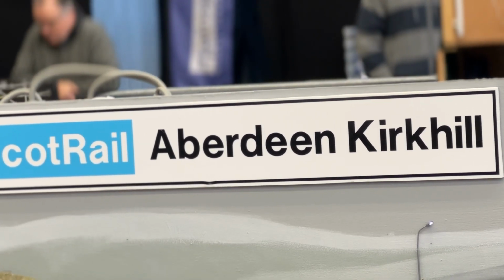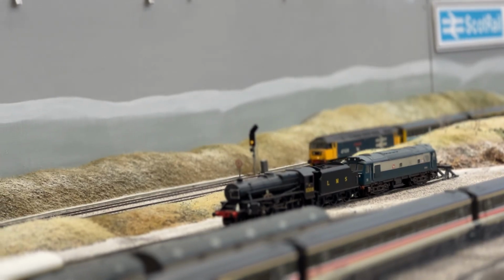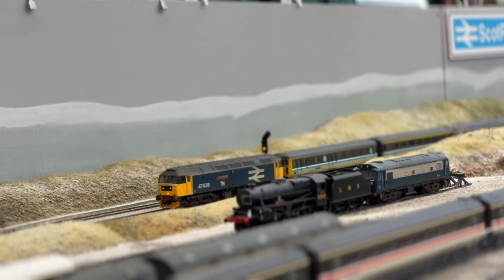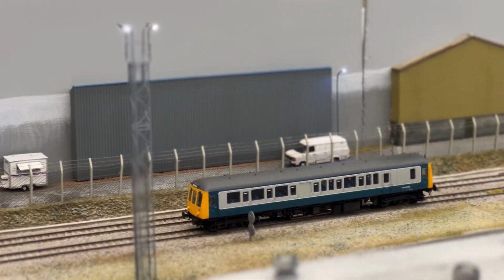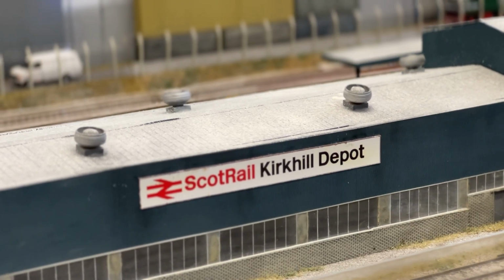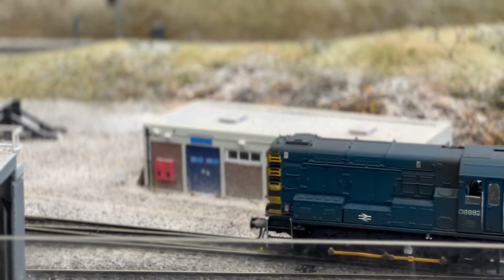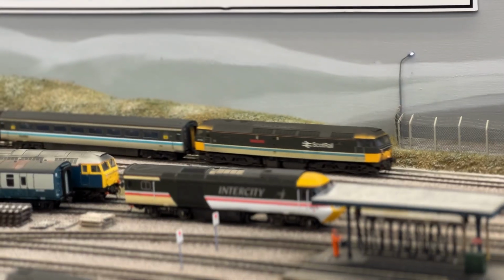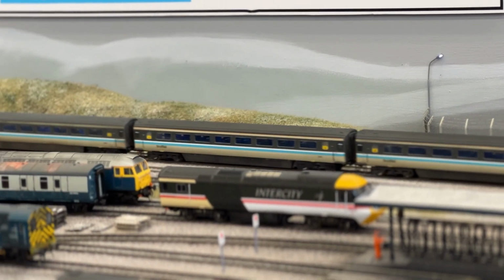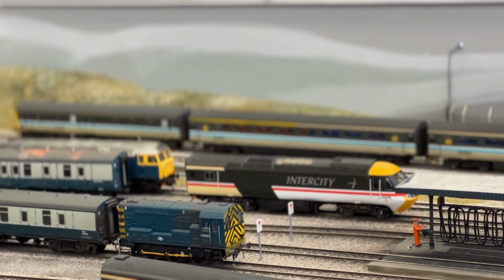Aberdeen Kirkhill is a 00 gauge layout built by Glenn Daniel and Graham Harris, depicting a relocated railway maintenance depot in Aberdeen during the winter of 1988. Imagining the existing Aberdeen Clayhills depot being redeveloped and moved to a site at Quay Inches, south of Aberdeen Station, you'll see the busy East Coast main lines running past, along with cleaning platforms for servicing the trains and a train wash line at the front.